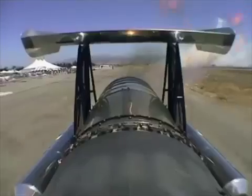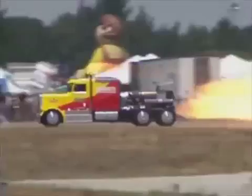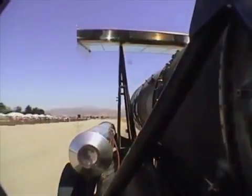Kent Shockley and his father built the truck from the ground up. Any other truck would simply disintegrate under the pressure. Basically, everything's custom built, hand built. It's designed to go fast.